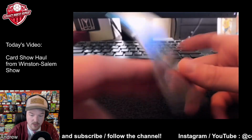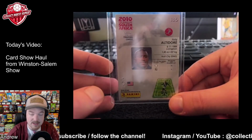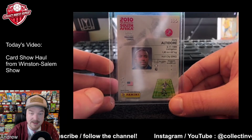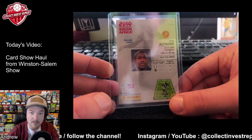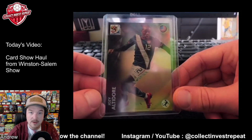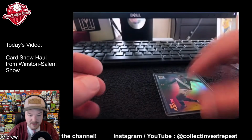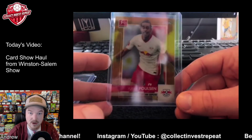This is a Jozy Altidore 2010 World Cup number 186, and this one is super mint, really clean. And a lot of times that I found these out in the wild, they've been in terrible condition. So this one by itself looks like on eBay it sells for anywhere from $5 to $10. So not bad, given that we have some pretty nice cards from that table as well. Was really happy to find this one in clean condition and also numbered.